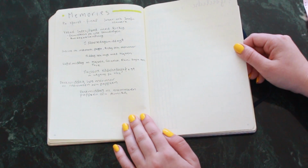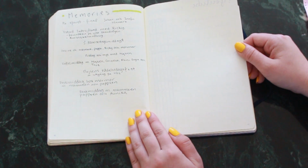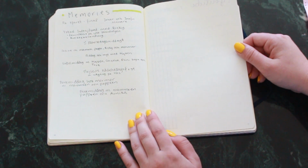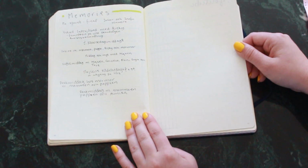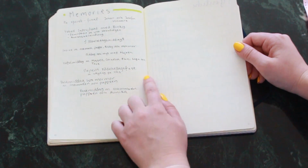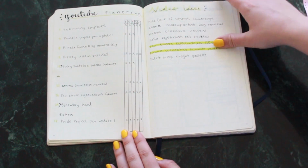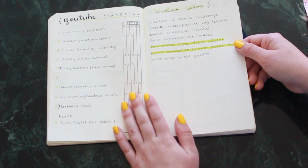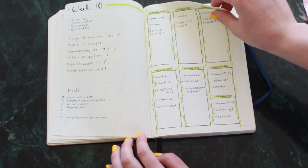And then I went to a spa with my boyfriend, so I wrote that down. And then I had my birthday dinner, and I wrote down where I went to birthday dinner with my mom and dad and my boyfriend and my grandma. And then I had a waffle dinner with some friends, and a friend had a birthday party, and yeah, lots of stuff that I wrote down. So here you can see a YouTube and video ideas planning page that looks like the one I use now. And then I have my weeks.